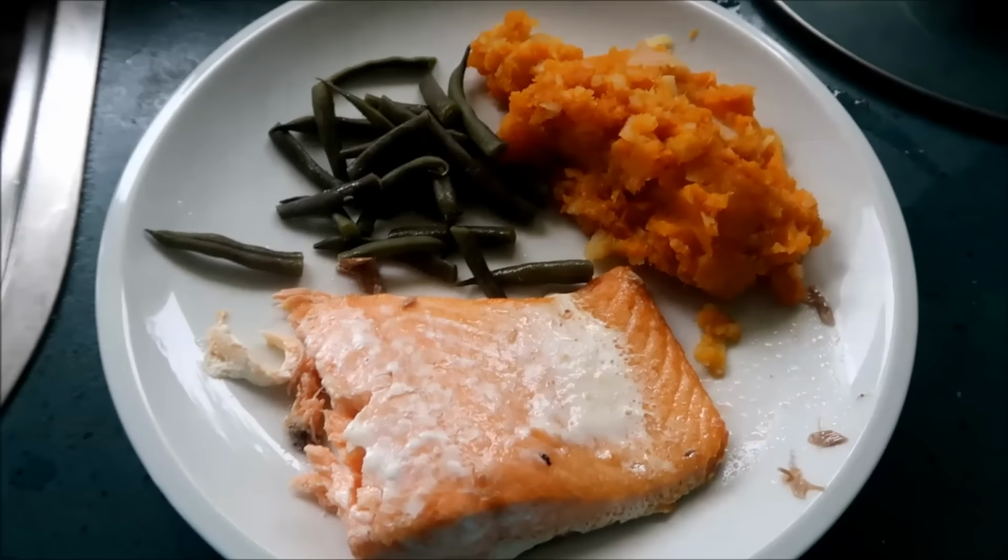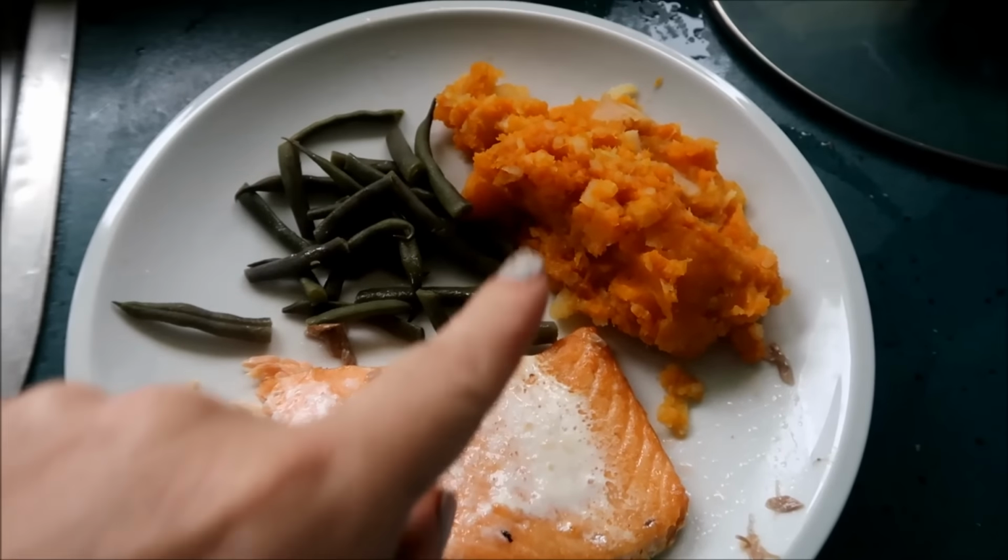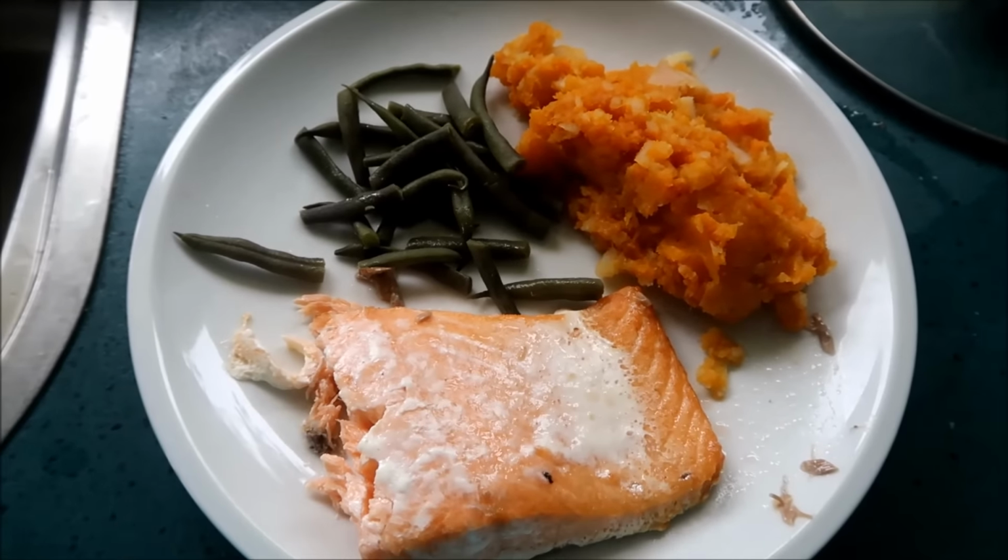So these are for me and these are for Daniel. So there's dinner. I've got the swede mashed with sweet potato and beans with some salmon.